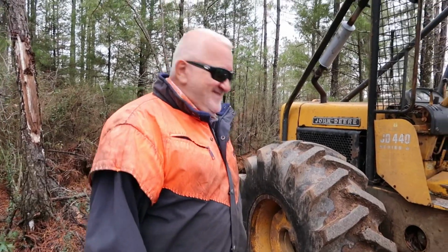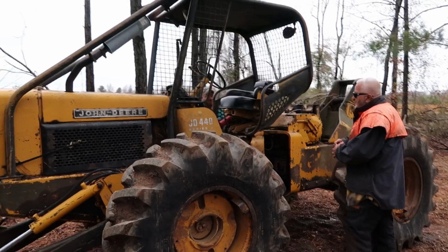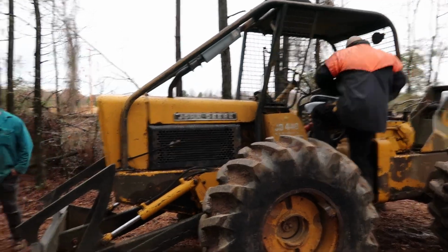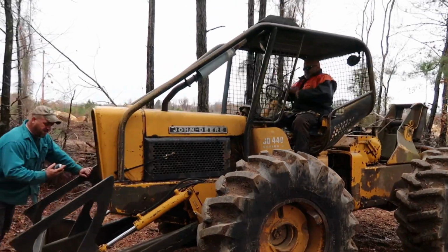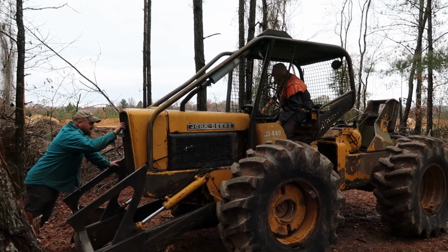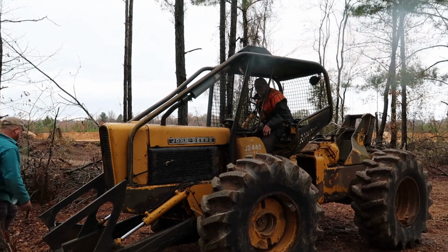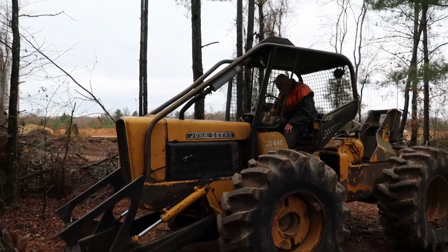That's right. Let's see if this old beast will smoke off here. We're gonna give her a cold crank. It hadn't been started, been a while. Never been fired this week. We got a little bit of crack there. I'm gonna back up so we can get a good view of it. Ready, son? Here we go. Nothing runs like a Deere. Look at that.